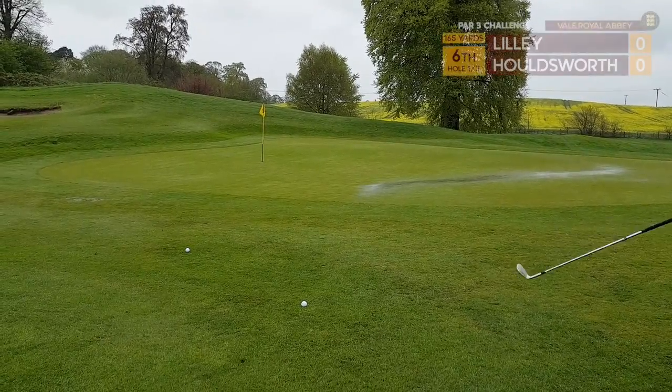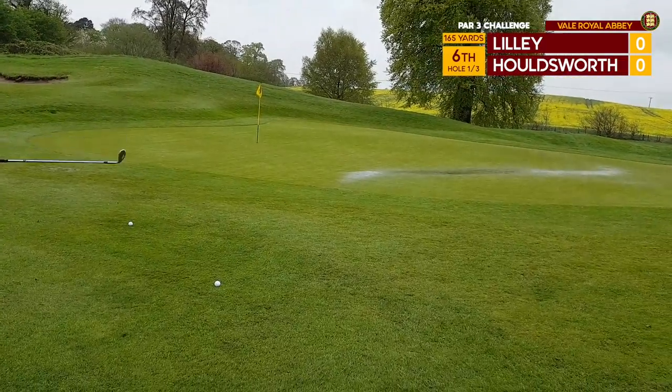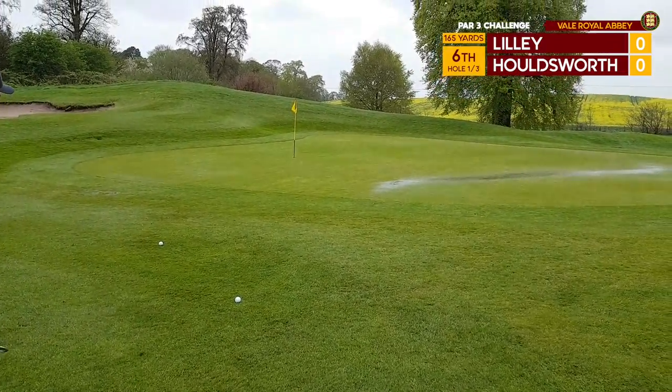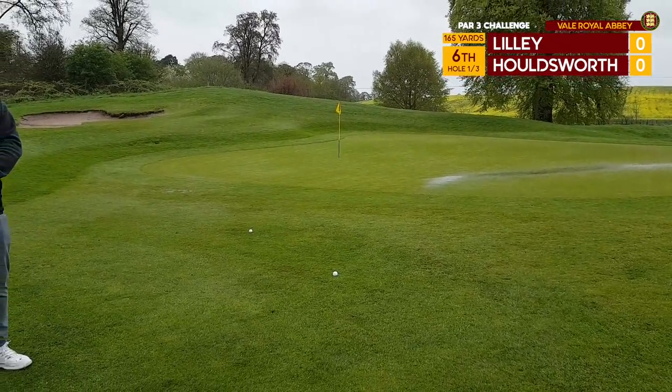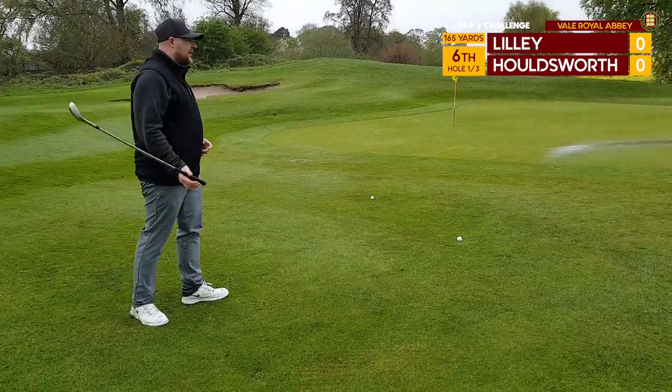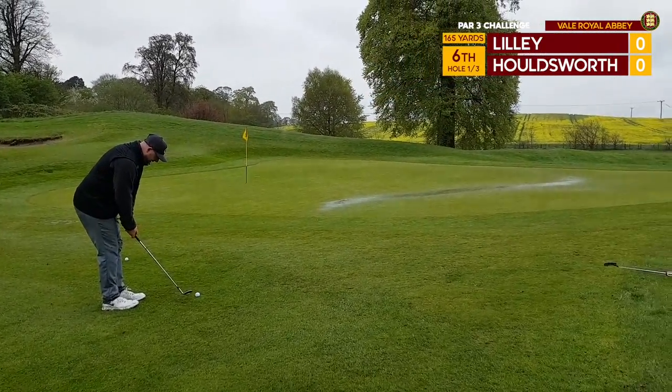So, guys, as you can see, it's slightly wet on the green. Still immaculate greens, to be fair. Really fast. So, yeah, we just landed short. 7-iron. Like I said, in the summer, it probably would have got on there, to be fair. 7-iron was probably the right club. Anyway, put it in.